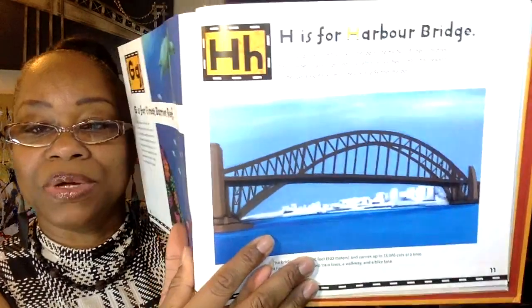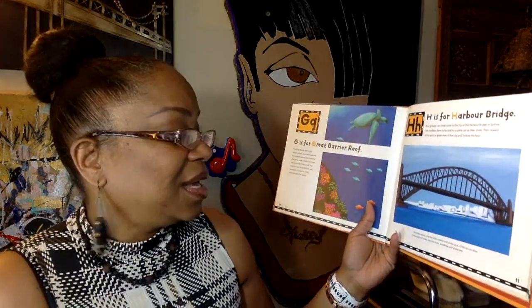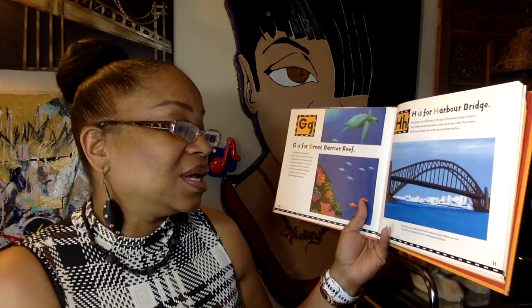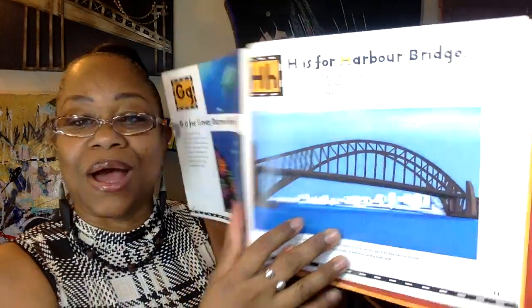H is for Harbor Bridge. The bridge spans 1,650 feet and carries up to 15,000 cars at a time. It has 8 car lanes, 2 train lanes, a walkway, and a bike lane. Wow. We'd have to go to Sydney, Australia. And if I ever went there, I would definitely check out this bridge. Definitely. I don't think I'd climb it, but I would check it out.